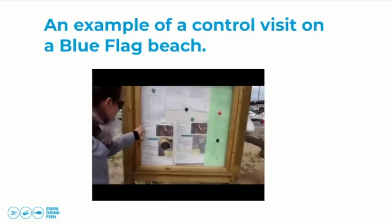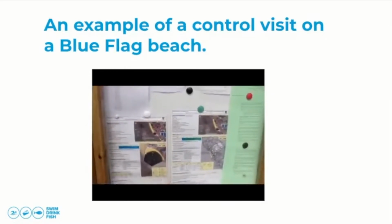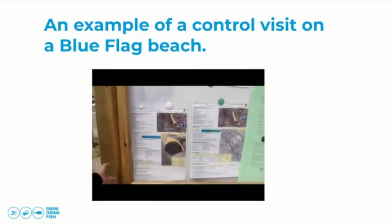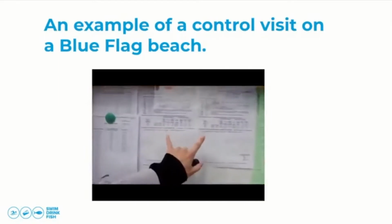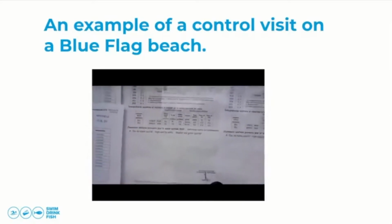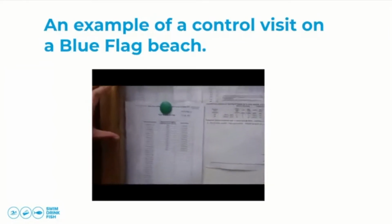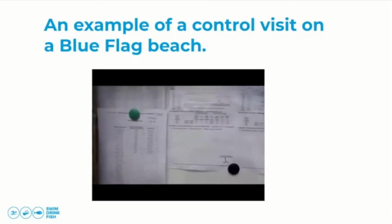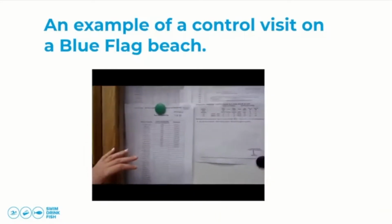So here we have the bathing water profiles for both zones. So all information about risks, action plans, etc. Here we have the bathing water quality samples for both beaches again. So the last one was 26th of June, so that's all right because we're 11th of July today. Here they show that they also do some bathing water testing themselves, which of course is not used for the bathing water quality calculations, but it's nice to check on their own if there's any problems.